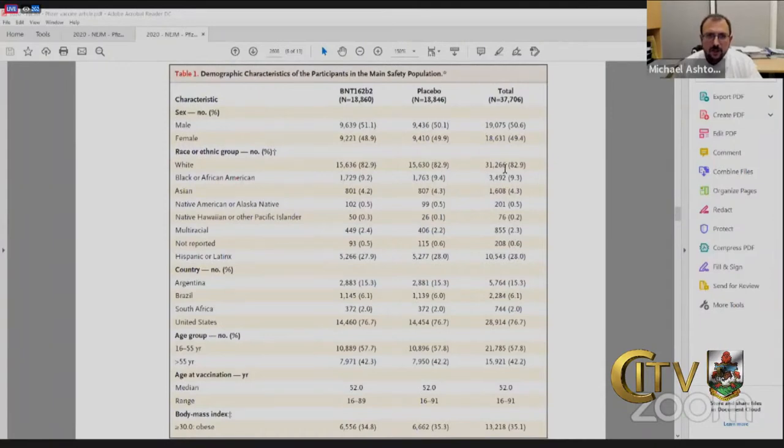This just gives you a description of the study participants. And as you'll see, there were over 18,000 subjects in each arm. It was the gold standard randomized placebo-controlled blinded study. In the vaccine arm, there were this number of individuals, and then you've got the placebo arm here. The breakdown for male to female was basically 50-50. In terms of ethnicity, it was predominantly a white population with 83%. And then the Black or African American population was just under 10%. Asian population was 4.3%, and so on.